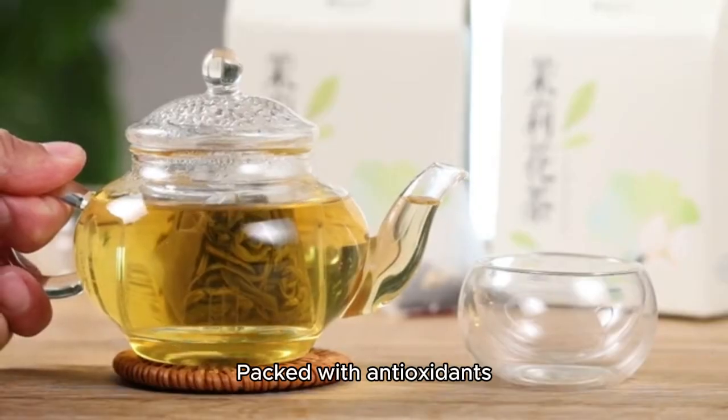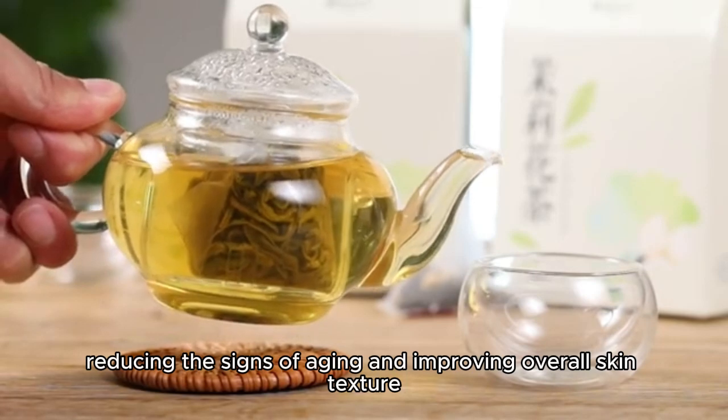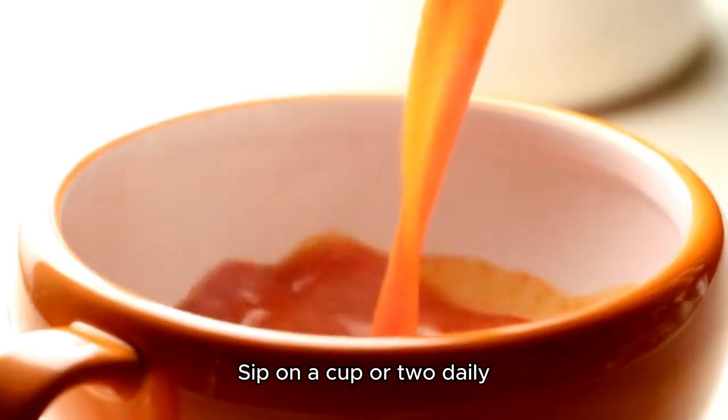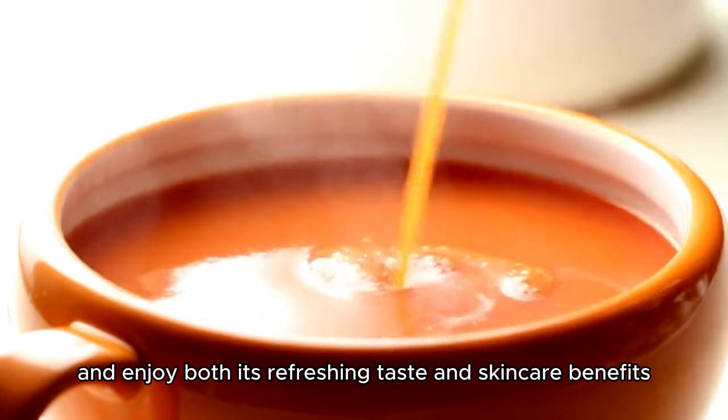Packed with antioxidants, green tea can help protect your skin from the inside out, reducing the signs of aging and improving overall skin texture. Sip on a cup or two daily and enjoy both its refreshing taste and skincare benefits.